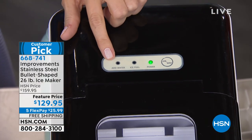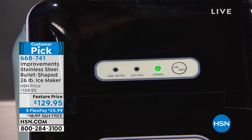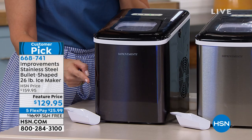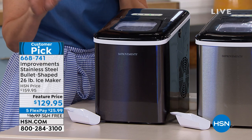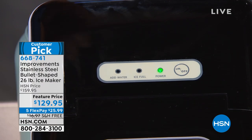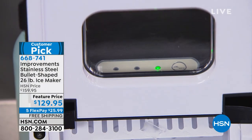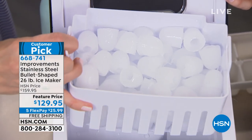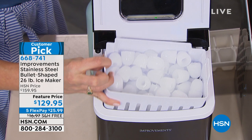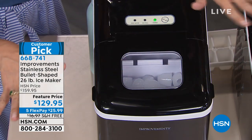And I love that it's so indicative. You can see that we have these LED lights here that tell you right where you are in the ice making process. It will tell you when you need to add water, but this will hold about 2 quarts of water, so it will make a lot of ice before you see that red light turn on. It also will tell you when the ice is full. When you see that red light on, you take the tray out and put the ice either in the freezer or an ice chest if you're having a party, and then it will continue to make that ice. So no babysitting necessary at all for this.